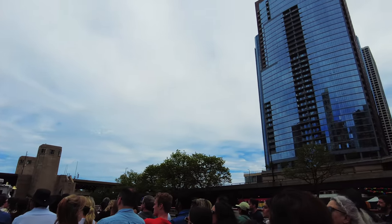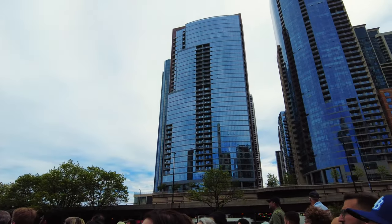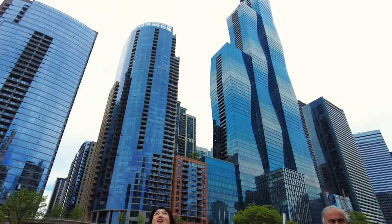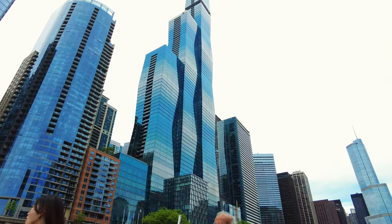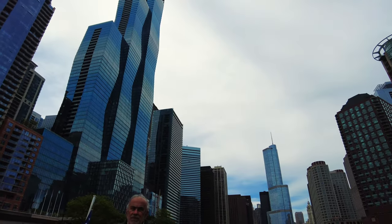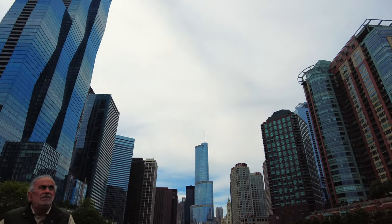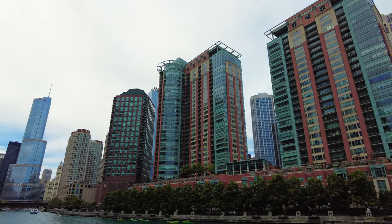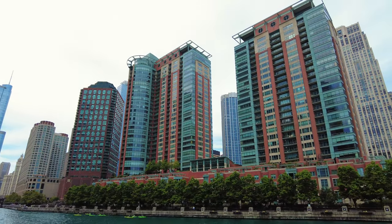There's actually two more parcels of land for building. There's a small parcel over there, and then this one that you can actually see. There's supposed to be two more residential towers go up here. But beyond that, look at that curvy building with the circle at the top. Some people say that building looks like a flask. Okay? This is the Lake Point Tower building.